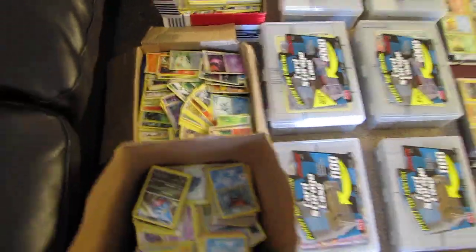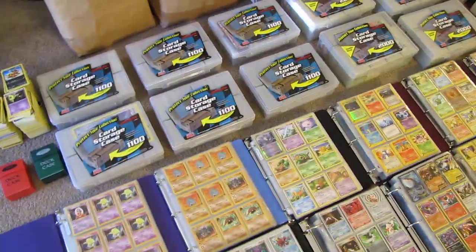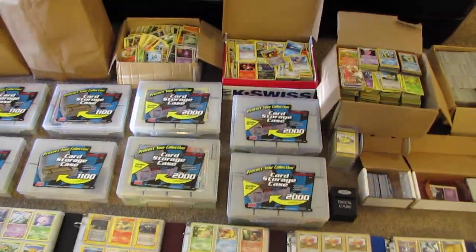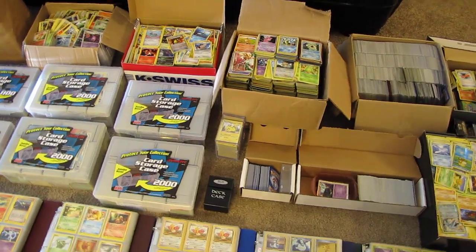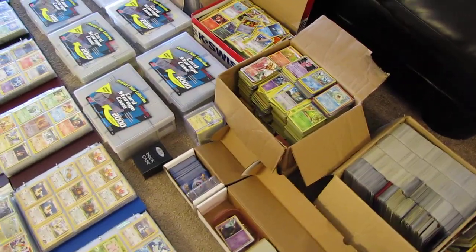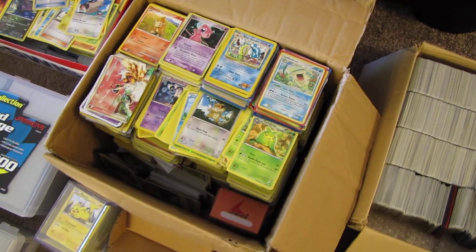I actually posted a video on YouTube explaining how to store and protect your Pokemon cards. I didn't follow my example very well in those boxes back there, but I've just gotten so many Pokemon cards in the past year or two, I just haven't had the time to organize the cards like I'd like. So this box here is another unorganized box, as you can tell by the Ho-Oh legend there.